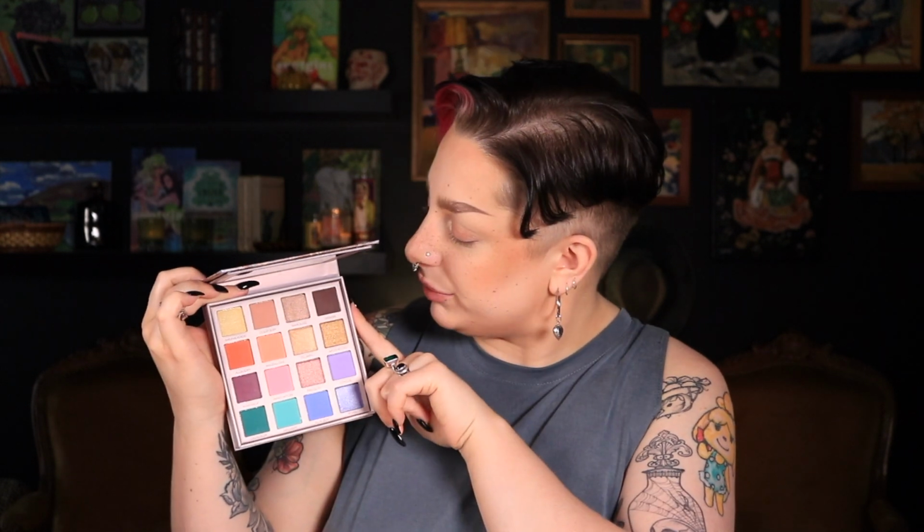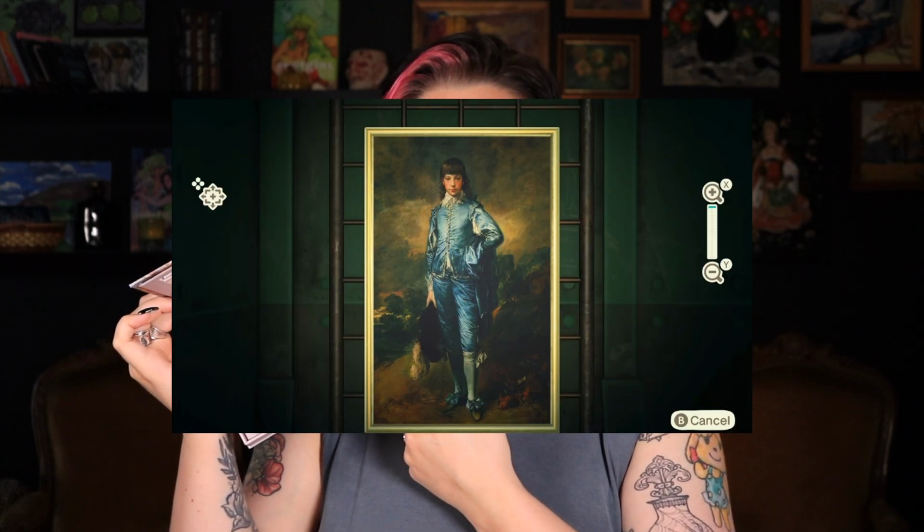You can kind of see there's quads set up here for you, but in the top right quad, it is mostly shimmers. There's 3 here and there's 1 dark matte, but I love how bright the other quads in this palette are. I think that will be really fun to dig into. Right now, my eye is gravitating towards this corner, especially Blue Boy. Actually, I do think I know that reference. The boy in blue. Yeah, it's the basic painting in Animal Crossing. Oh God, I hate myself.